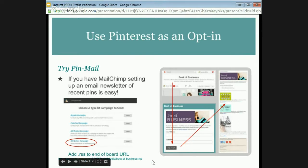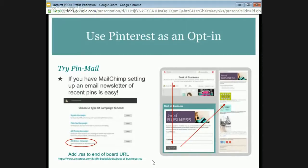So you'll see just right here down in the bottom, and then that slide thing appears. Let me give it a second to disappear. So you'll see www.pinterest.com/MMMsocialmedia, which is my profile, /bestofbusiness, which is the name of the board. And then to get the RSS link, all you do is write .rss at the end of your board name. Make sure that you're not putting a slash right there. Make sure you're just doing the end of the board name .rss. And that's how you turn on an RSS email-driven campaign.